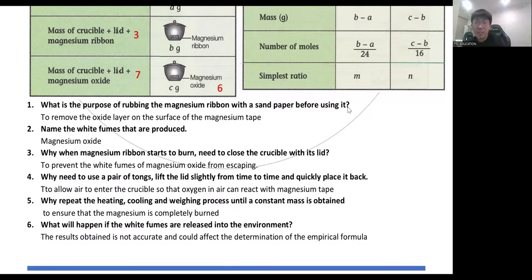And finally, how do we achieve complete reaction? The heating, cooling, and weighing process is repeated until a constant mass is obtained. If you don't do this, how do you know your experiment is done? You don't know. Because your result is your mass. So you have to keep repeating your experiment until, for the past 3 times, it's the same mass, then you know the experiment is complete. This ensures that the magnesium is completely burned to form the white fume, the magnesium oxide. So this is the reason for it.